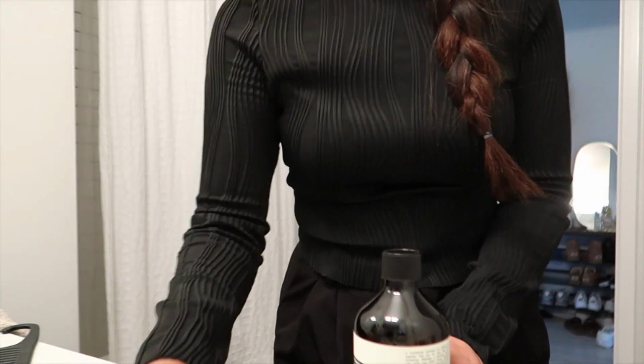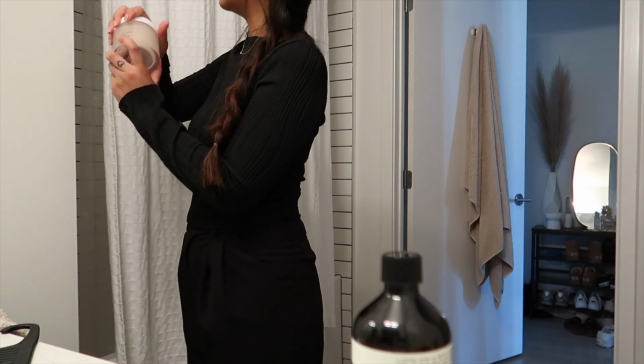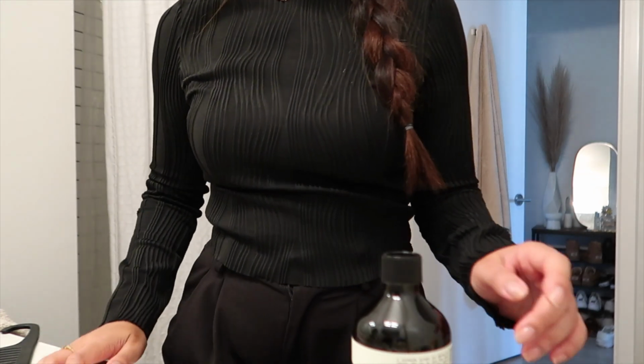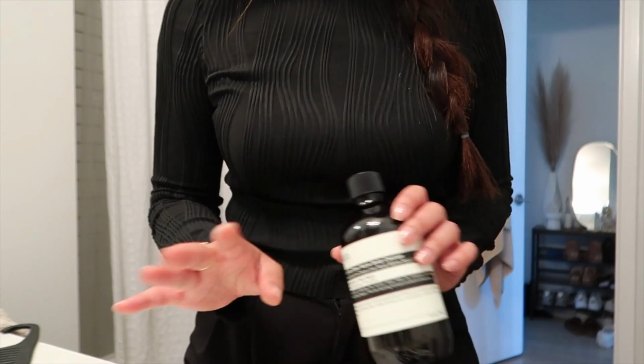So yeah, I don't use a bunch of products in the shower. Right now I'm using Wei shampoo and conditioner, and then also Chi conditioner. And then yeah, I'm not using anything crazy. It's just my normal products. Aesop, like I said, I cannot compromise on it.